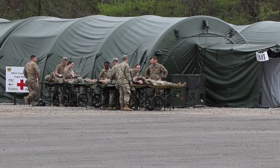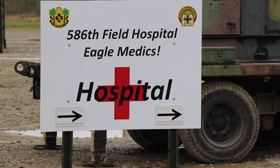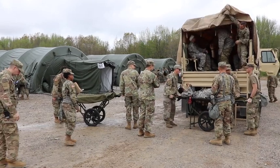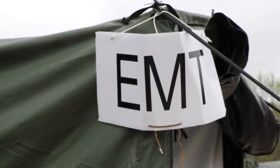Soldiers from Blanchfield Army Community Hospital recently joined their counterparts from the Fort Campbell-based 586th Field Hospital for a training exercise aimed at readiness. The focus of this FTX is to get after our clinical tasks for the 68 Whiskeys, the 68 Charlies, and integrate some of our medical augmentees that work at Blanchfield Army Community Hospital. Whiskeys and Charlies are medics and enlisted nurses.